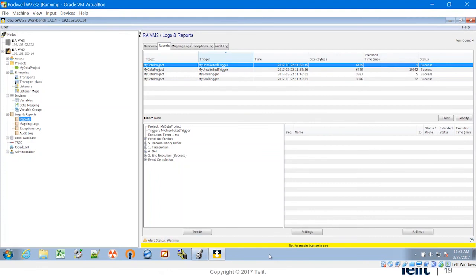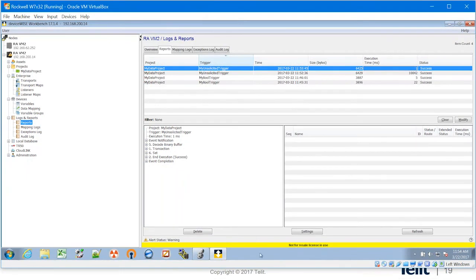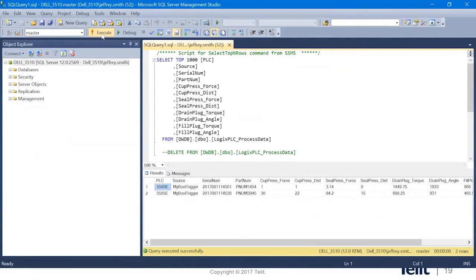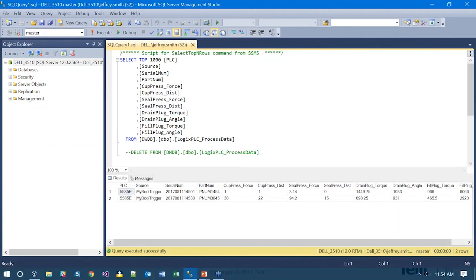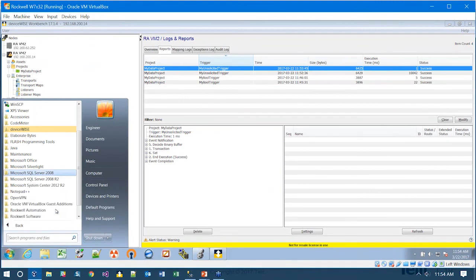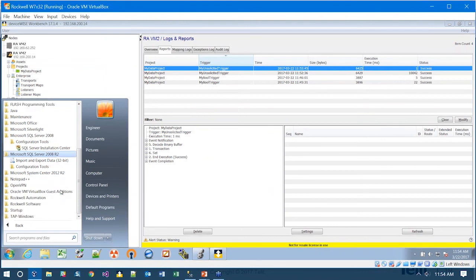If I go to my database, let's see, I made this thing full screen somehow. Let's go to my database, execute the query, and I didn't get there. So I wonder if I have this database inside that VM as well. Let me see. I do have one running in here, but I don't have the management console.